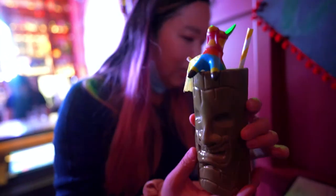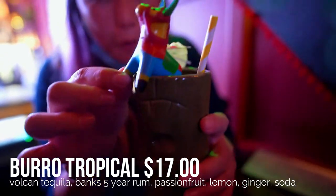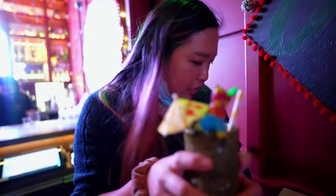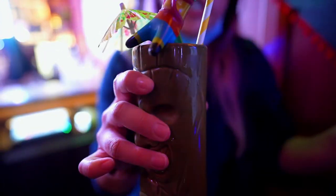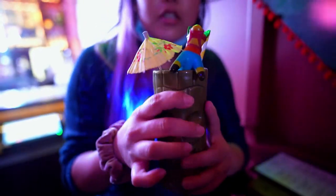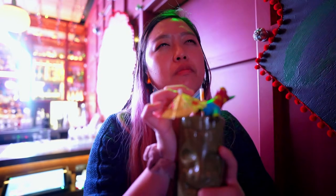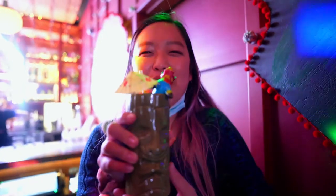This cute little drink is the Burro Tropical, as evidenced by our little burro, our little donkey. It's a tropical drink. This one has some tequila and passion fruit, lemon, ginger, and some soda. So it's kind of a more tropical drink, hence the umbrella. The ginger works interestingly with the inherent sweetness of tequila. So it's really good. I like that it's in the little cup. That just makes my day.